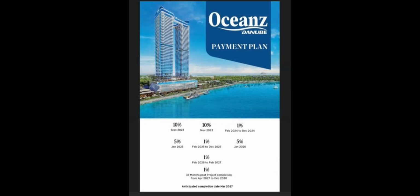Well, and of course, the third company, a top company with a long history, is Danube Properties. On the example of the project Oceans, we will consider with you a payment plan for installments from the developer. It involves an initial payment of only 10%. The installment is designed for 7 years with the most minimal payments.